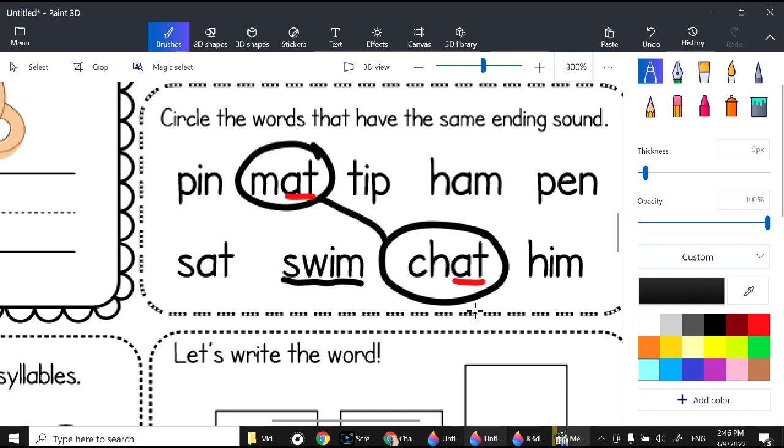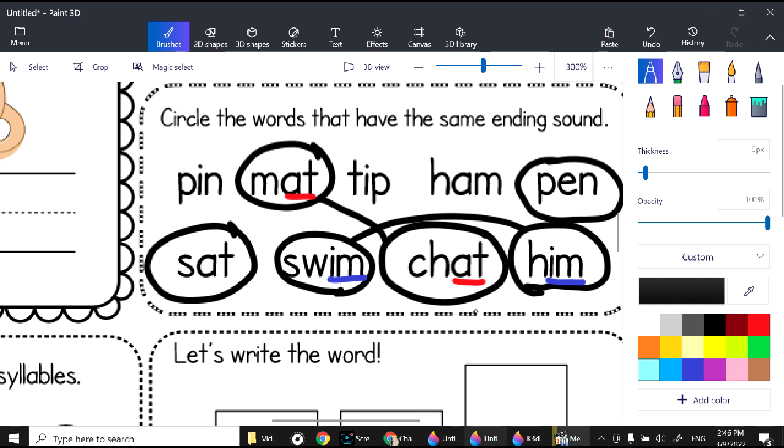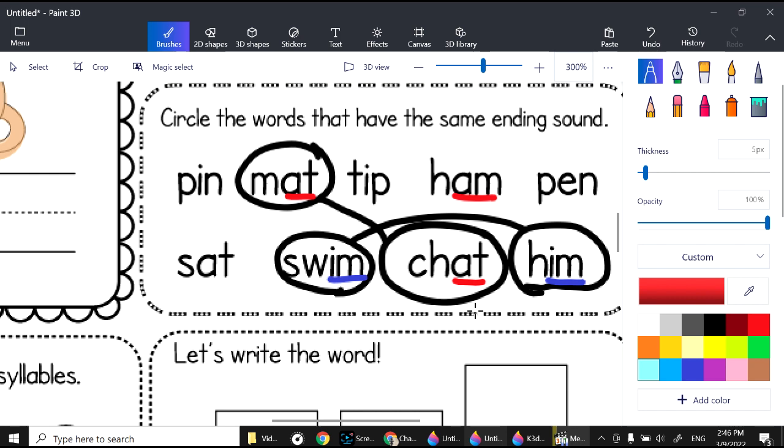Swim, swim, swim. And him, him, because the ending is I-M, him. Okay. P-E-N, pen. S-A-T. Can they be together? A-T, E-N. No, no. So they're not together. A-M, I-P, I-N, E-N, A-T. Okay. Just these ones.